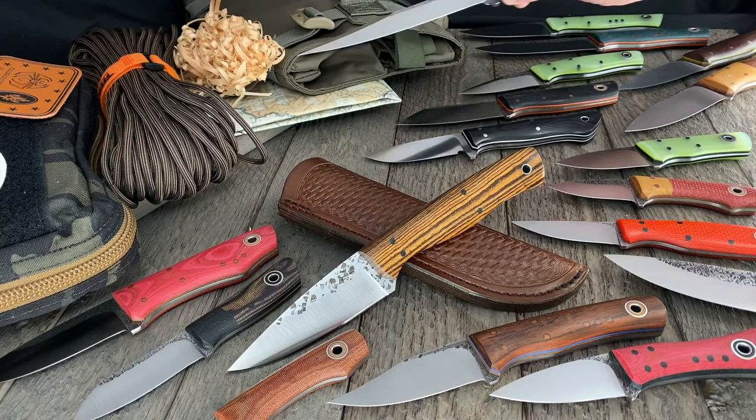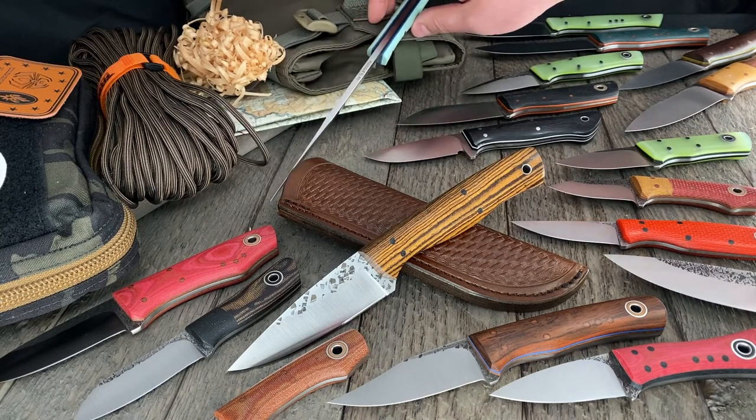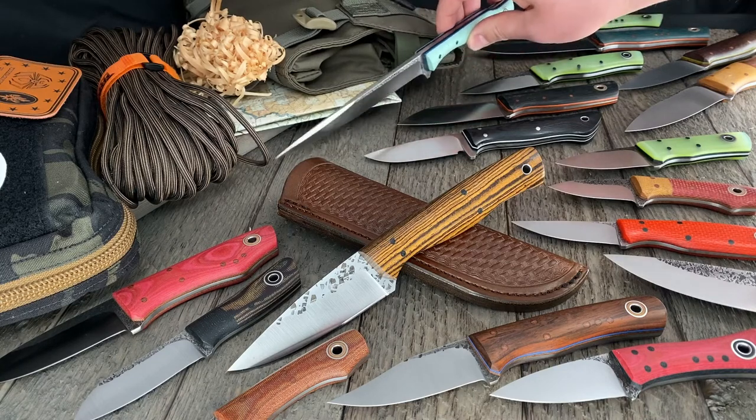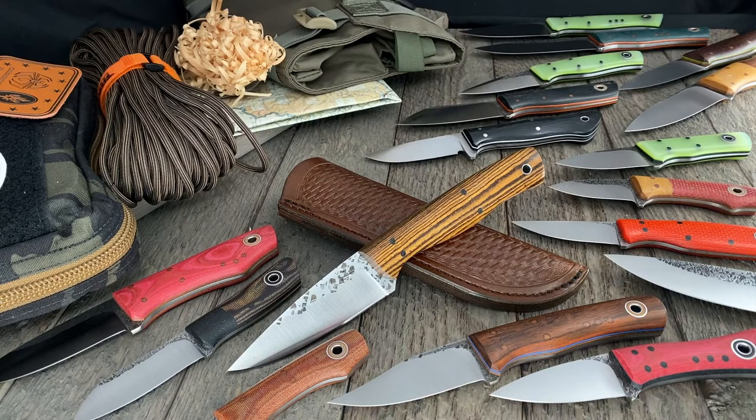And these are all of the knives for Fiddleback Friday. I don't know if I'll be able to make that one not fall down. Okay, I'll just hold that one. All right. So those are the knives, minus one, for Fiddleback Friday.